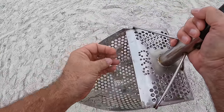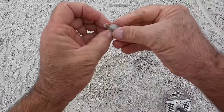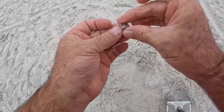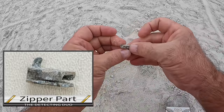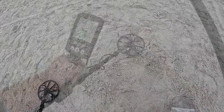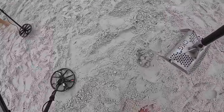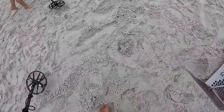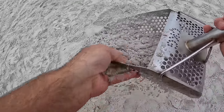Oh, there it is. What the heck is this? Oh, it's part of a zipper pull. Well, those ring up pretty nice, but then there's nothing exciting. All right, zipper pull there. Okay, there's a 21 right here. How did I miss that? It was next to the other penny. Must have gone right around it.